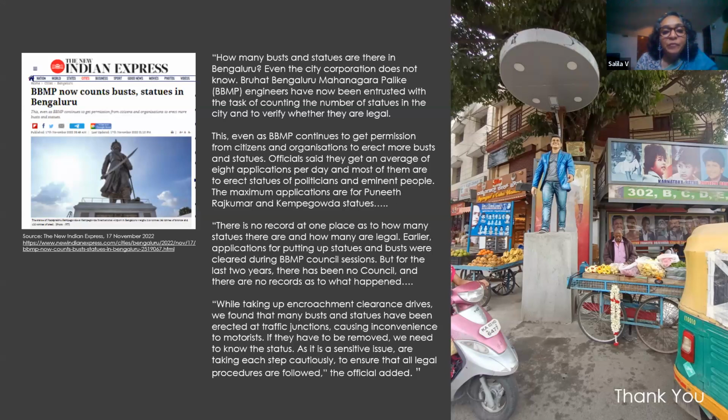Then, finally, these officials say, while taking up encroachment clearance drives, we found that many busts and statues have been erected at traffic junctions, creating inconvenience to motorists. They have to be removed. We need to know the status, whether they're legal or not, as it is a sensitive issue, so we're taking steps cautiously to ensure that all legal procedures are followed.